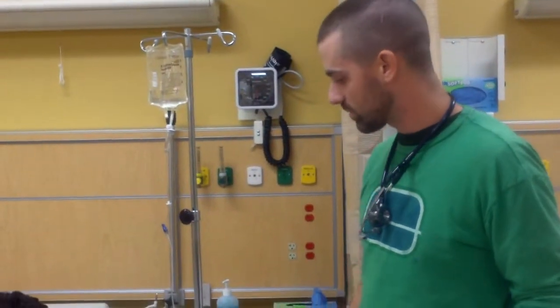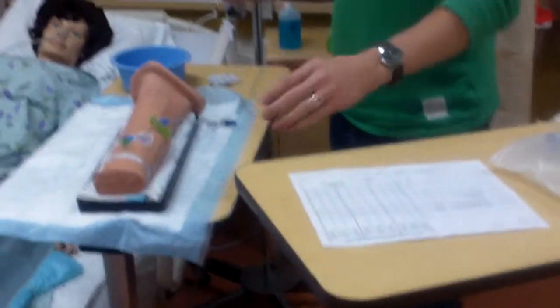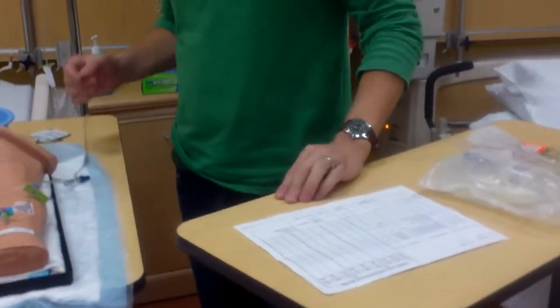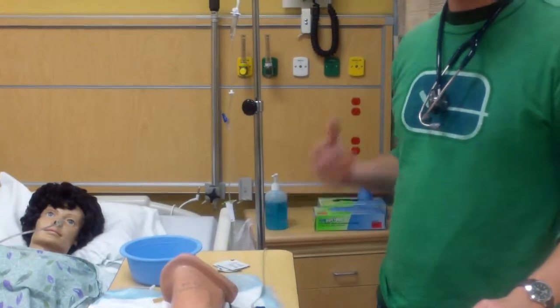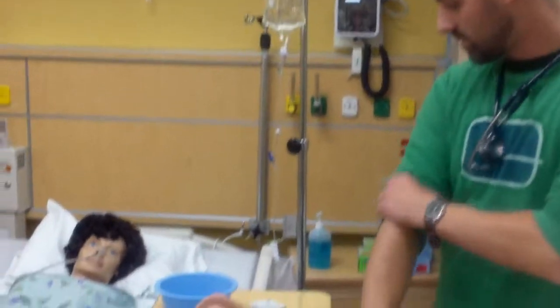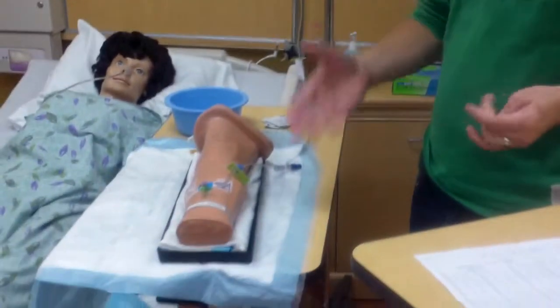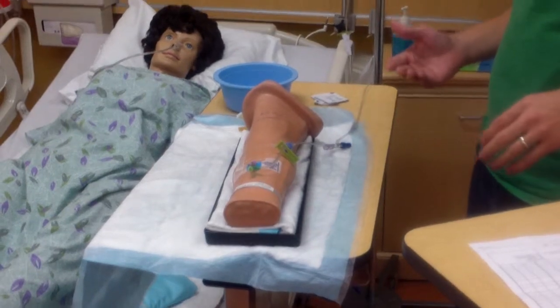So I want to explain the procedure. I can elevate his bed up so I can see his arm. Providing for privacy, and then I'm going to explain the procedure that I'm going to be changing his mainline IV bag. And also that I need to first assess the site and note he doesn't have any allergies. I would assess if he had any allergies.